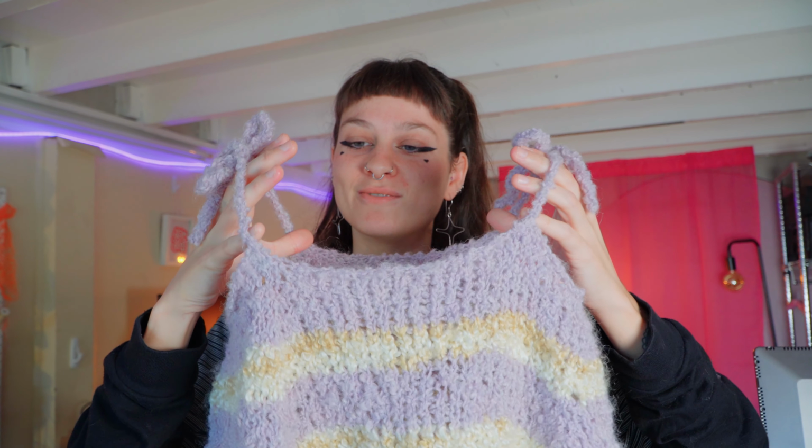And that's just a little bit annoying to me because I didn't realize until I'd finished it. I was like, why does that look weird? And it's because all of the increases are wrong, but that's okay. I still think it's really cute. I think this is very cute actually. I might remake this piece with a new yarn.